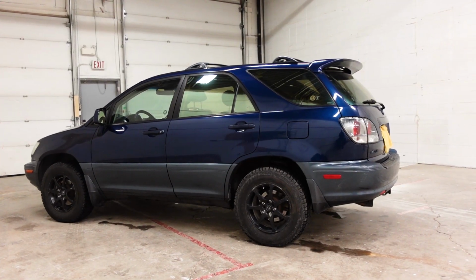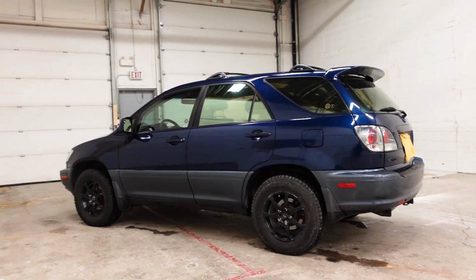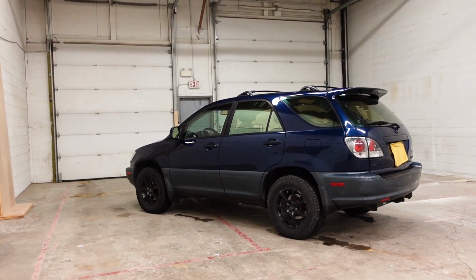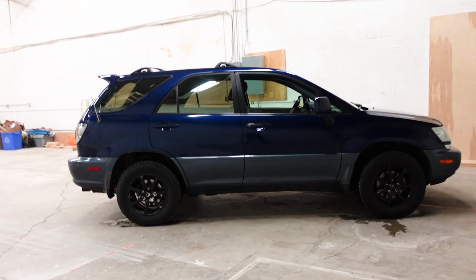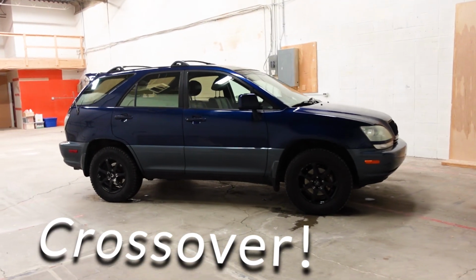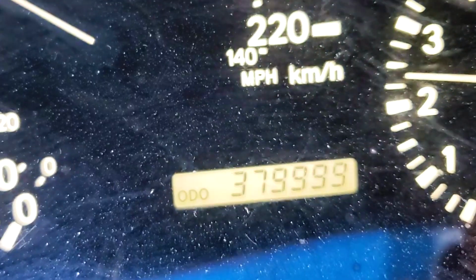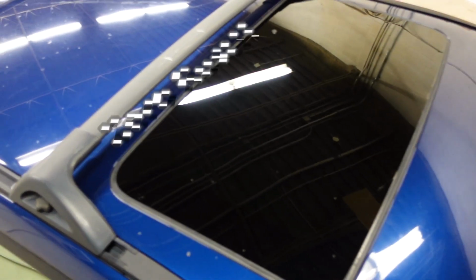So you guys might know what this is. You might not know what it also is, though, and I'm going to go through that with you in a second here. This car, or SUV, or whatever you want to call it, has 380,000 kilometers on it. It's a V6 3-liter, and it runs and drives like new.